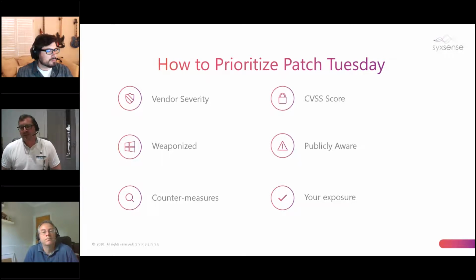Public aware, on the other hand, doesn't necessarily mean it's weaponized, but it means the precise blueprint to expose that vulnerability has been published to the internet. And typically this comes via bug bounty programs, and other white hat hackers would publish the blueprint to expose a particular vulnerability. Now, if you get the two, which there are actually two vulnerabilities, unfortunately, this Patch Tuesday, where it's publicly aware and weaponized, those are the more uber critical ones that you should prioritize, even if the vendor severity and the CVSS score aren't as critical as others. Those two combined should play a heavy role in your decision to prioritize those patches for deployment.